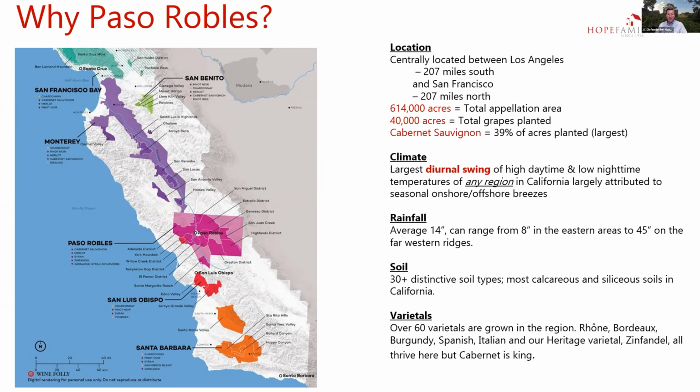What makes it special? A lot of it is climate. So diurnal temperature swings. Typically, during the summer months, we can have 105 during the day and 50 at night. So, it's big swings of 50, 60 degrees on diurnal swings. Rainfall, like you said, on the west side there, we can have 40, 50 inches of rain. On the east side, it can average 6 inches. So very dramatic swings there.